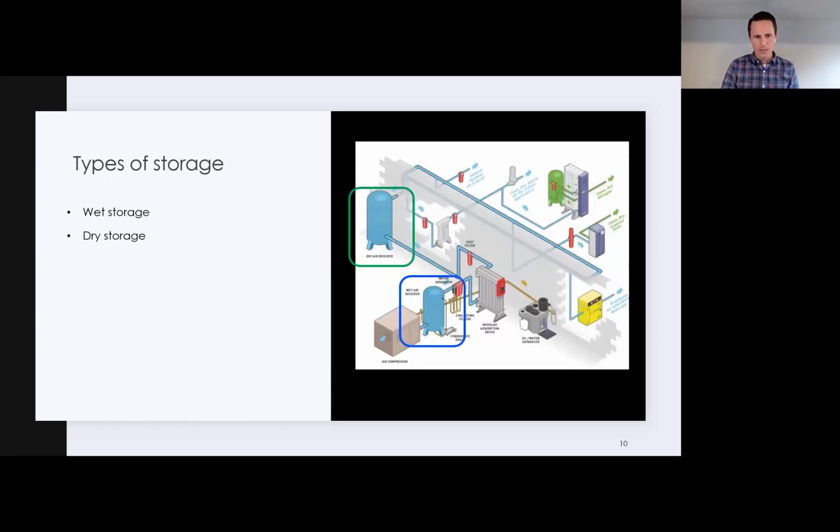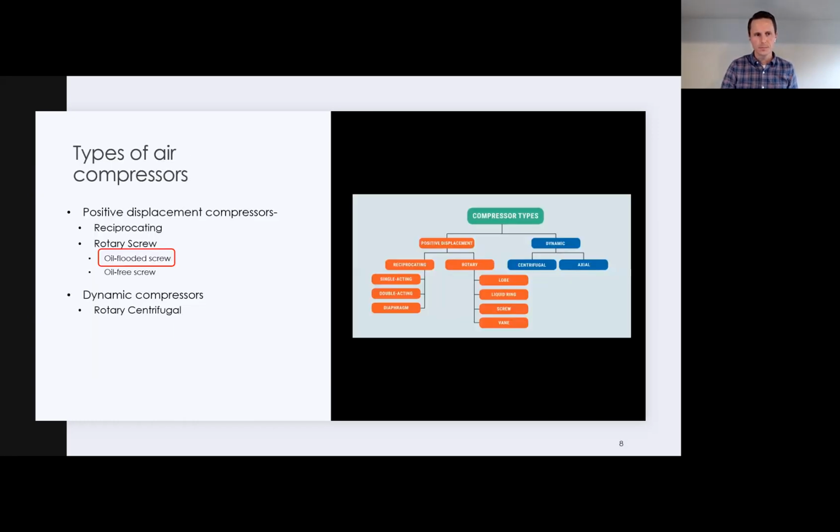But let me get back over to here. I have oil flooded screw highlighted here in red. The reason being that is going to be 90 to 95% of what you're going to see in industrial applications. They could be anywhere from 25 horsepower oil flooded screws serving end uses in a small specialty machine shop you guys go into, all the way up to 250 plus horsepower oil flooded screws serving large manufacturing facilities.